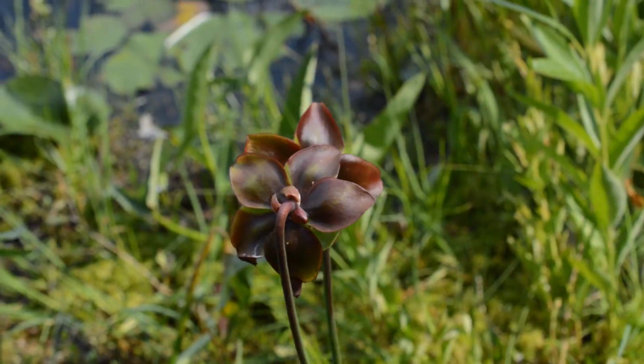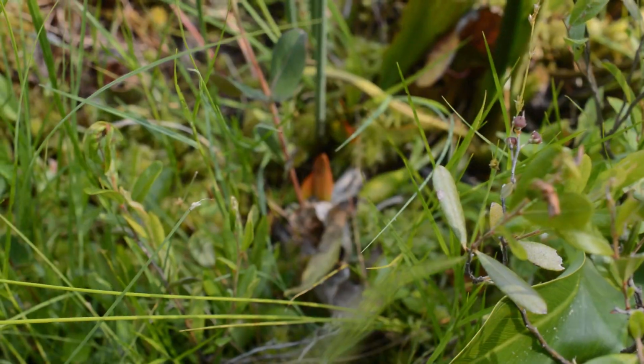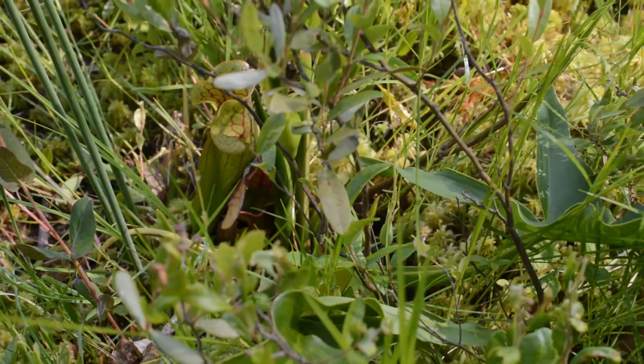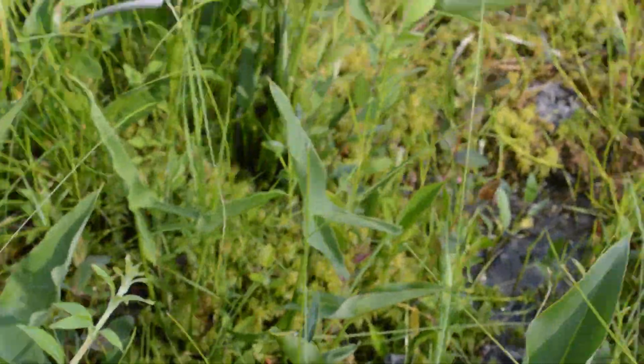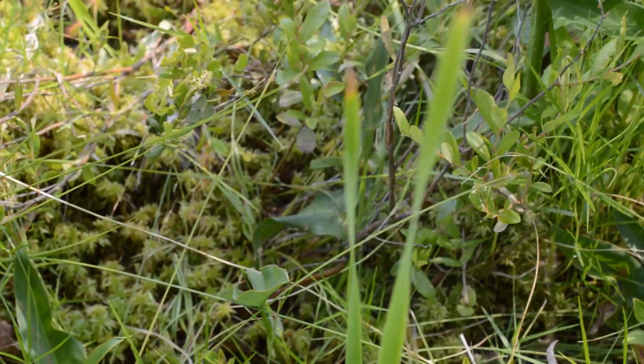There's two more of them right there. I hate the autofocus. And again, it just comes up from those basal modified pitcher leaves down at the bottom. And I suppose, move my tripod out of the way there, without further ado, I might as well talk about what brought me out here in the first place.